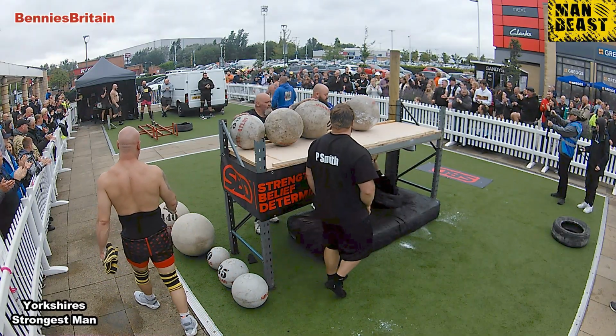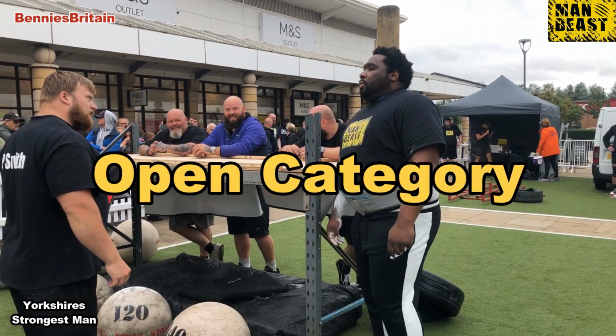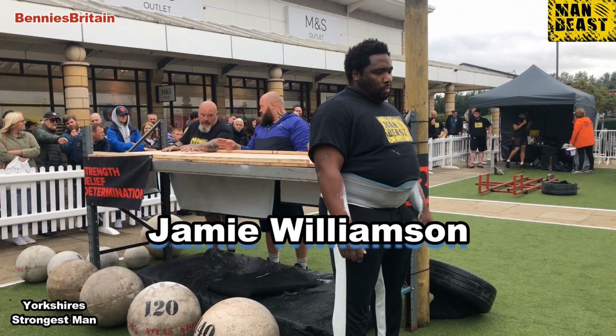Right, it's straight over to the open category now, where the Atlas Stones have increased in weight to 80, 110, 120 and 140 kilograms. Let's see how they do.